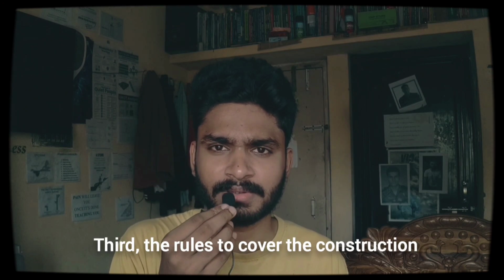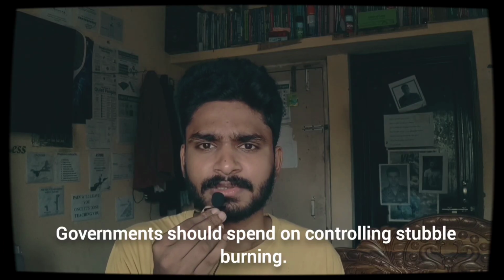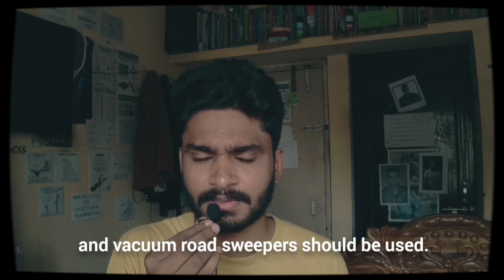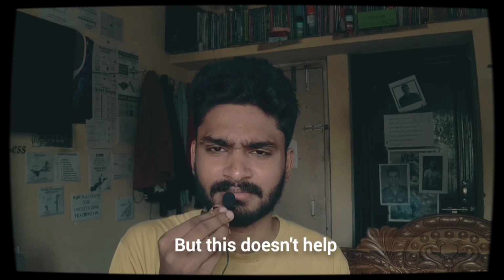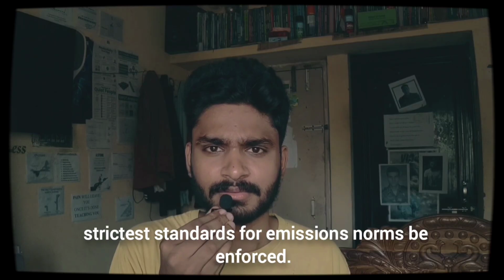Third, the rules to cover the construction sites should be implemented. There needs to be regular checks on construction sites in the city. Fourth, governments should spend on controlling stubble burning by providing machines like happy seeders to the farmers. And fifth, to control the road dust, they need to fix potholes, proper footpaths should be provided, and vacuum road sweepers should be used so that the dust doesn't blow up into the air. Many municipalities often hire sweepers to clean the streets, but this doesn't help because sweeping makes the dust go flying in the air. Next, for industries, the strictest emission standards must be enforced.